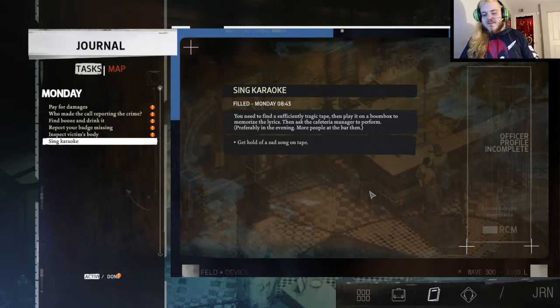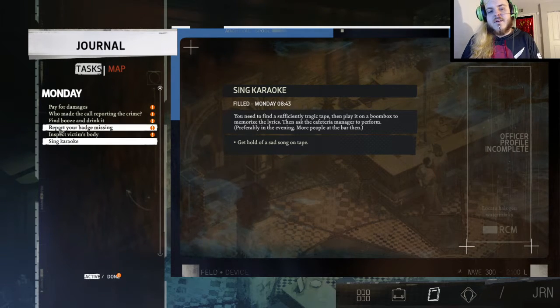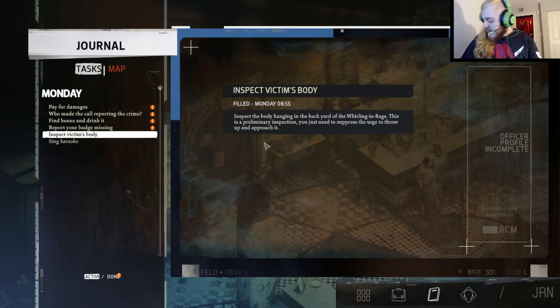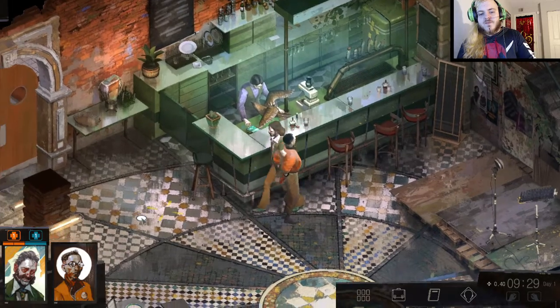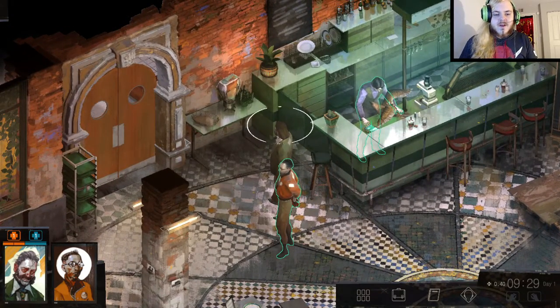Alright, let's get into, I believe, inspecting the body hanging in the backyard of the Whirling-in-Rags. This is a preliminary inspection. You need to suppress the urge to throw up and approach it. Okay, let's get right on that.